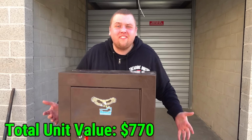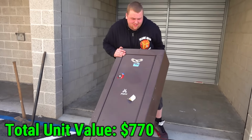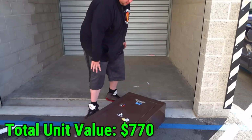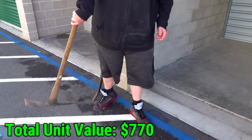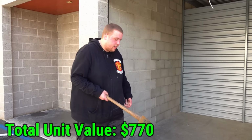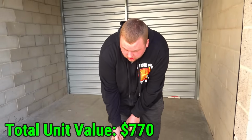There's only one thing left in the unit now. This big old gun safe right here. You ready? Well, let's see. We have a crowbar, but I personally feel as if a pickaxe is far more effective. If we can hit the lock right there, you think it'll just open right away? Might. Let's test this thing.